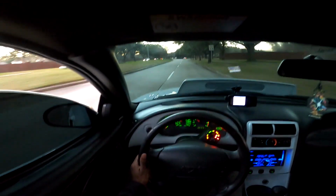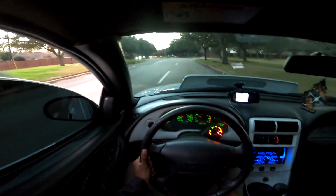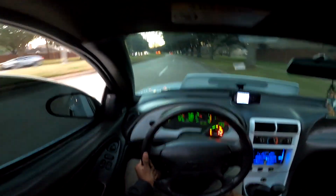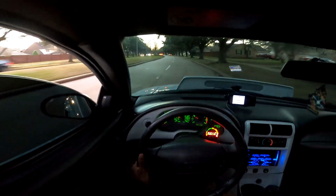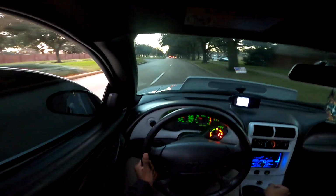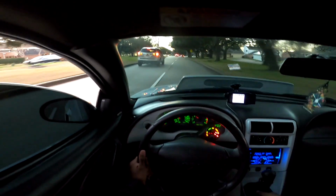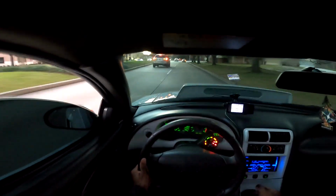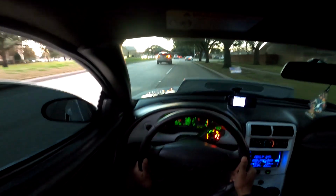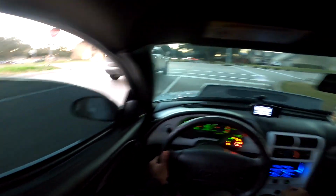I got the car aligned finally, even though it was like that for literally, I don't know, a week, if that. Something about the tire.